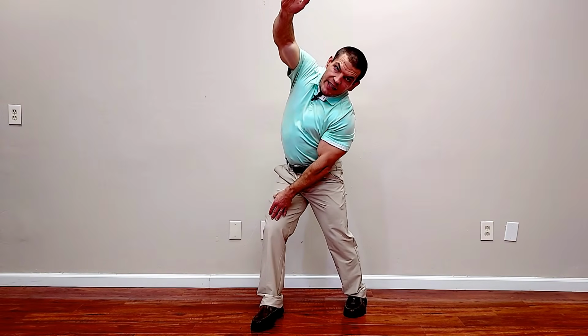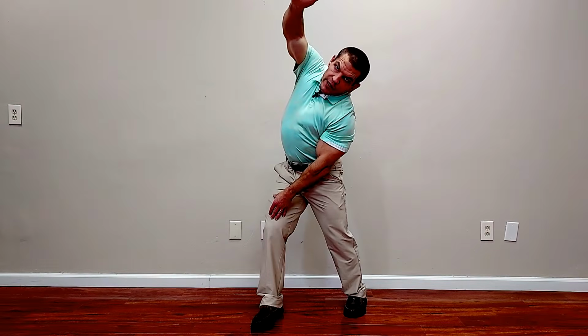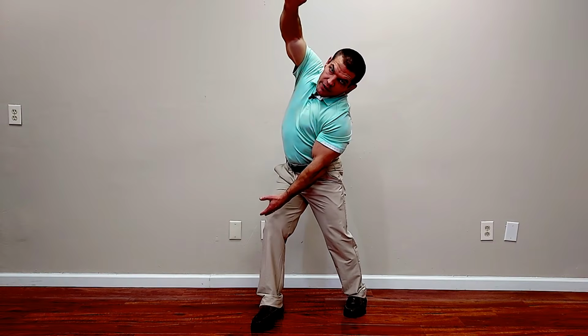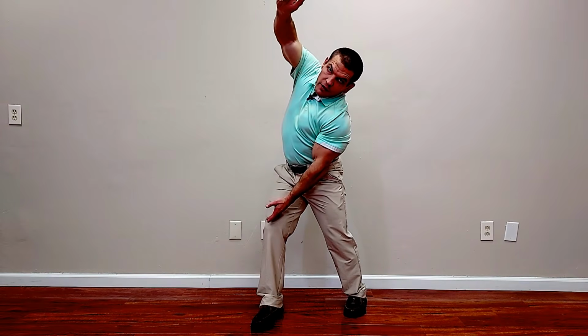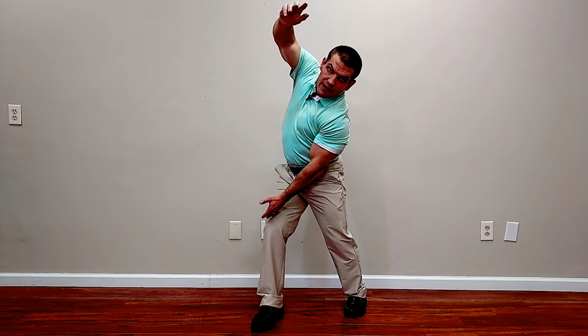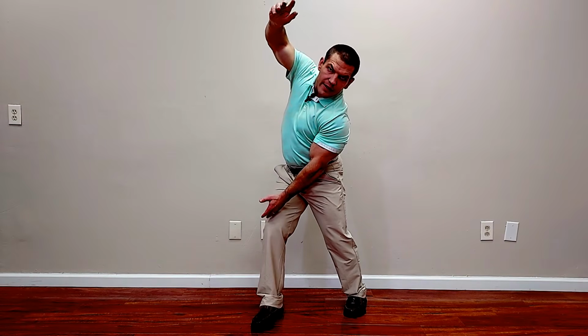So take a deep breath in again. Breathe into the right lung, expand the right rib cage, reach up with the right arm. Again, you're keeping your left arm coming across your body towards the opposite knee, and that gives you the trunk rotation towards the opposite side. And repeat that for about 5 deep breaths.